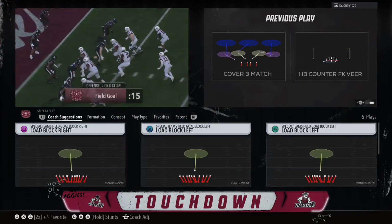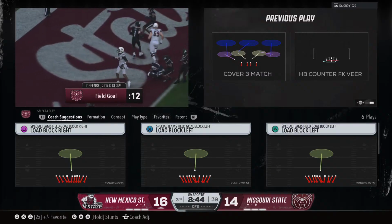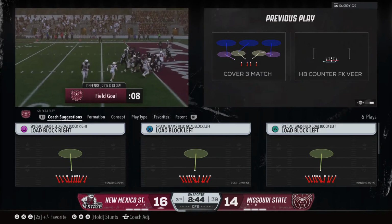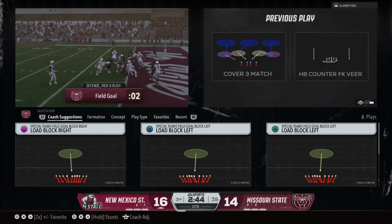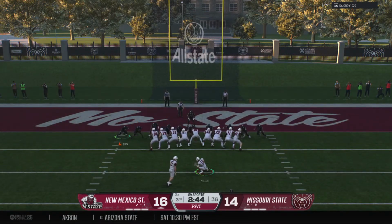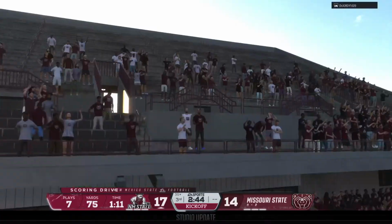Touchdown, New Mexico State. This guy just has a nose for the end zone, and you love his ability to find creases, use his speed in the open field, and go score. He's been really good for his offense early this year. That's already his fifth rushing touchdown on the season. They'll try to add another to their lead. And the extra point puts them up by a field goal.